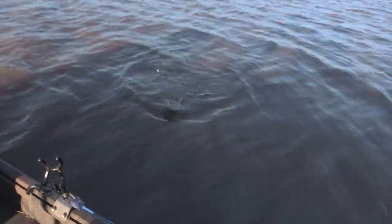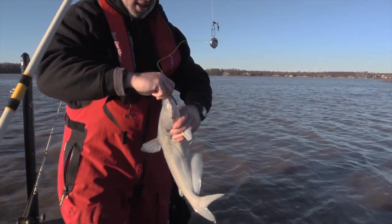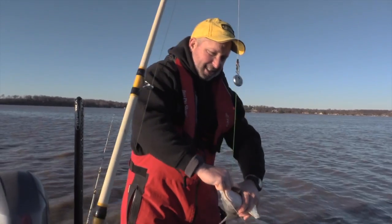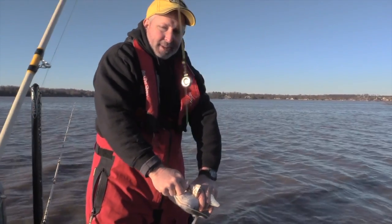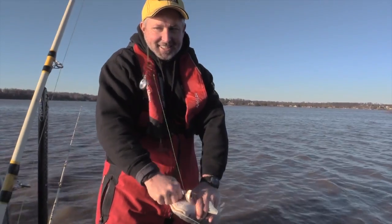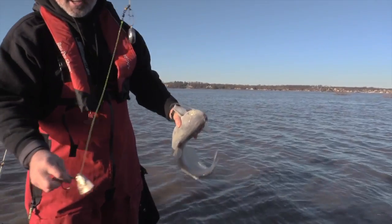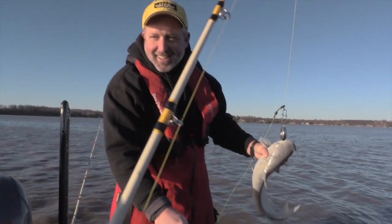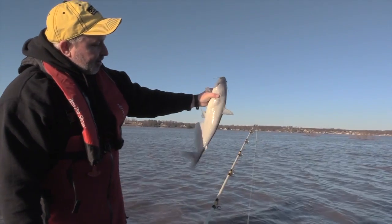Nice blue cat. Sweet! He's a little bigger than the other one, though. He hit a big old shad head. Awesome. That's fun, man. That fish just pounded it, didn't he? Mm-hmm. Oh, that kid's got his mouth full of jerky. He can't even talk right now. Yeah, about a 3 or 4 pounder.